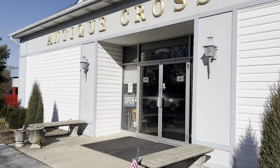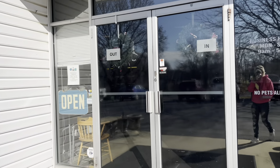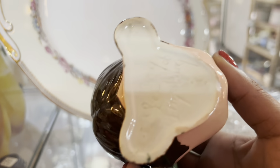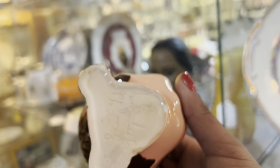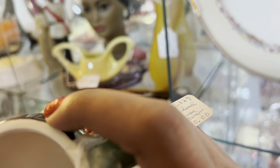I haven't been there in a really long time, but since that didn't take long, I guess it's worth the trip. It looks pretty busy here too, but I'm gonna give it a chance anyway. Oh, look at this little girl. That's pretty cute. I've seen versions of this before. Never this exact one. $40.